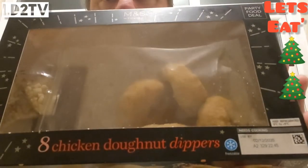And last, the main event, the one you've all been waiting for. Chicken dippers, 8 for £5. Cheap they ain't. However, you get sauce, and you get some whatever that is, you'll find out.